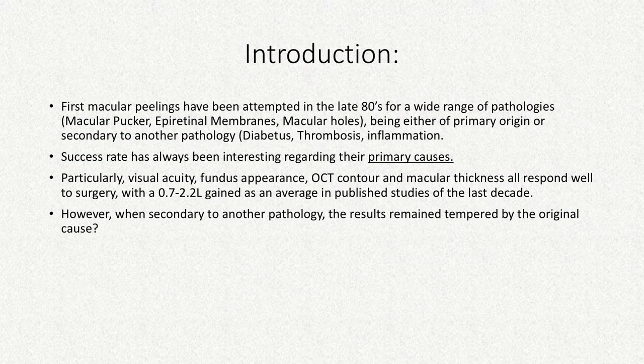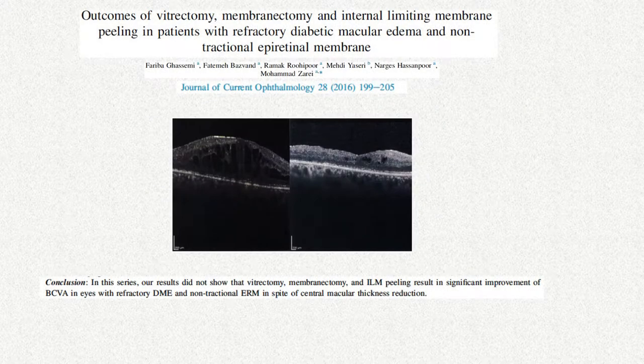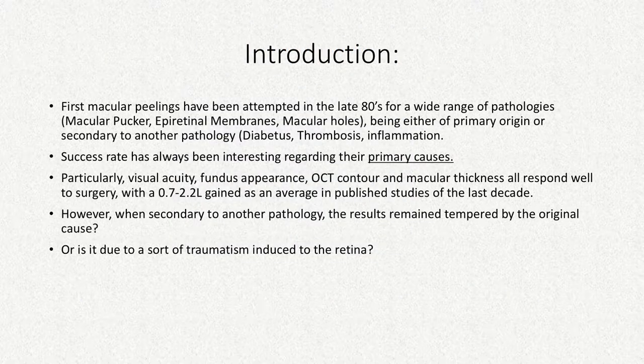However, in epiretinal membrane secondary to another pathology like diabetes, vascular thrombosis, or uveitis, as an example, results are frequently tempered by the original cause. As an example, Ghassemi et al. did not observe significant improvement in best corrected visual acuity in a series of non-tractional epiretinal membranes with refractory diabetic macular edema. Was it due to the fact that the cause was not tractional, meaning that surgery does not have a place in such a situation?